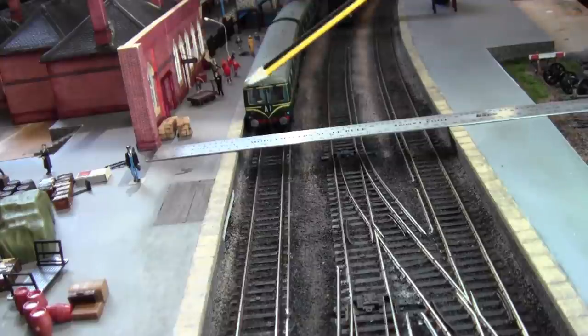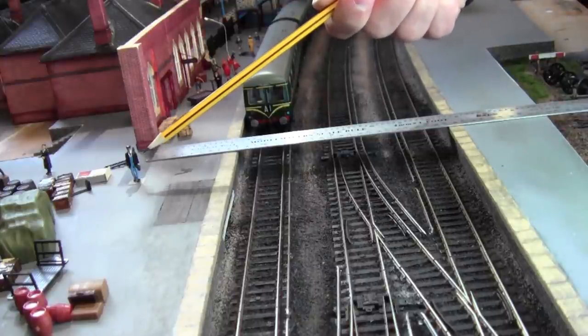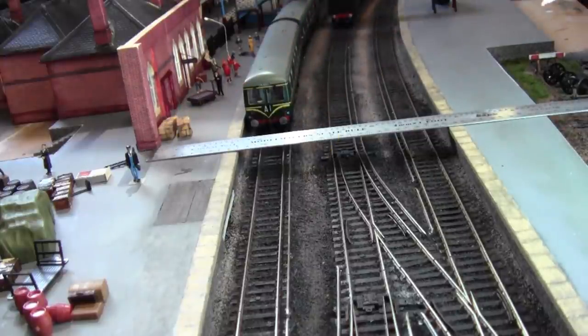And I feel sorry for this matey down here. He's waiting for his signal box. You know, he's shaking his head. Where's my bloody signal box? All in good time.